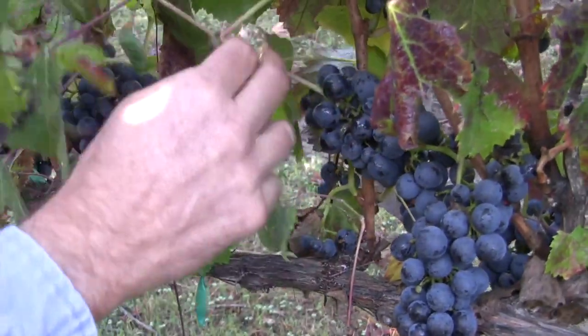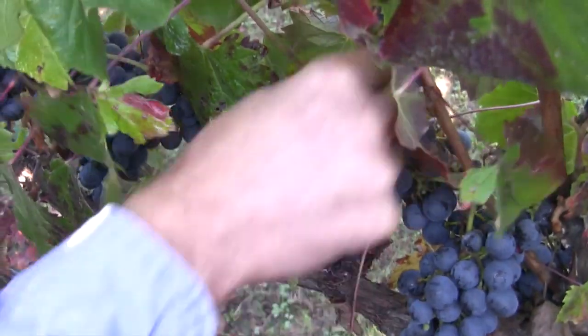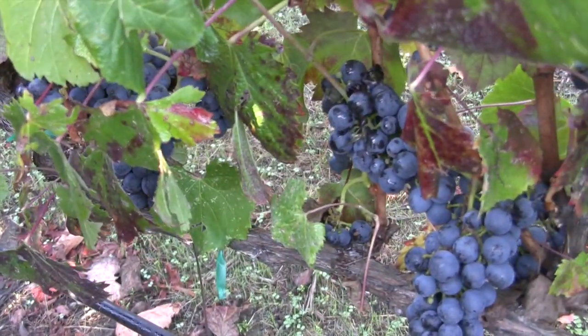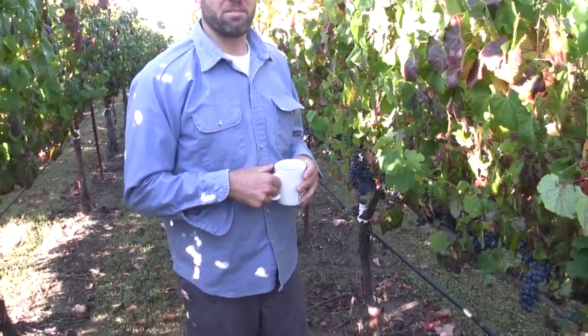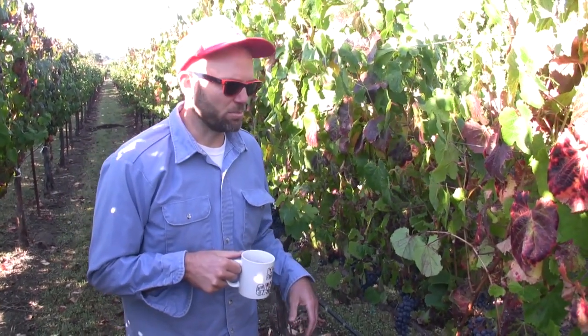Yeah, that's normal. But here, there's a little more botrytis in there. There we go. See, so the skin will just come right off. That's why they call botrytis slip skin. So there you go. That's an example of what will happen if things get wet and stay wet and have a chance to decompose a little bit.